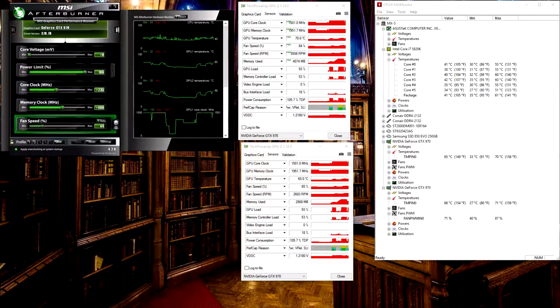Now on the average current, it did stay at 1501 megahertz, and the memory clock stayed about the same, 1951.7. The GPU temperature was normally 65 degrees Celsius, so that's not a bad temperature. Fan speed was at 65%, which isn't really bad either. It's only 15% more than the stock, which is 50% that NVIDIA leaves it at.